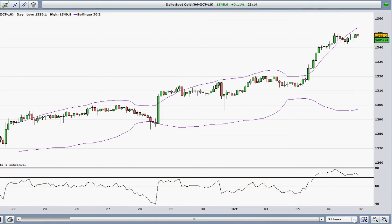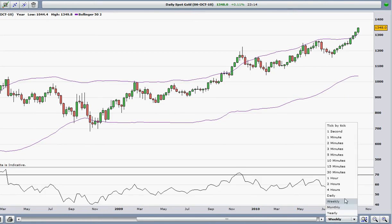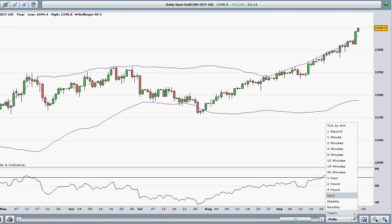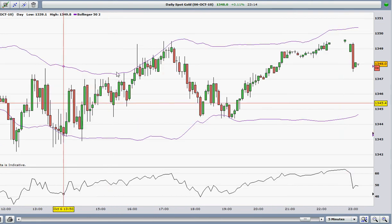And on all time frames, gold is overbought right now, and it can be overbought for some time if the market is very, very bullish, and if we continue to have a lot of bad news. The daily chart also is overbought with my special RSI indicator. So you must pay attention to that. Going now to the 5 minute chart, I will show you quickly what's happening on 5 minute. This is the 5 minute chart.